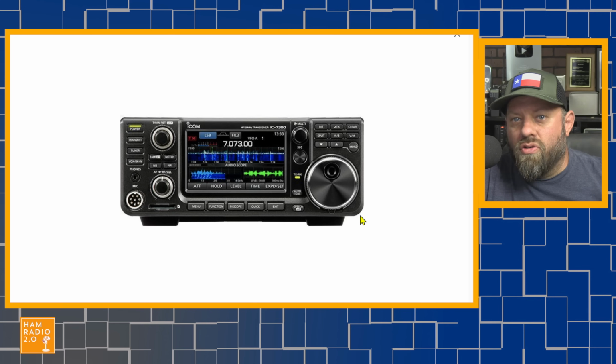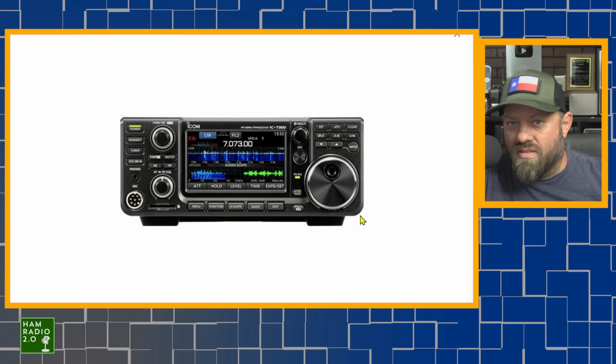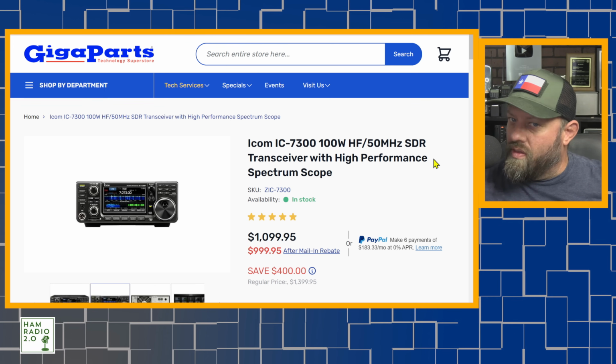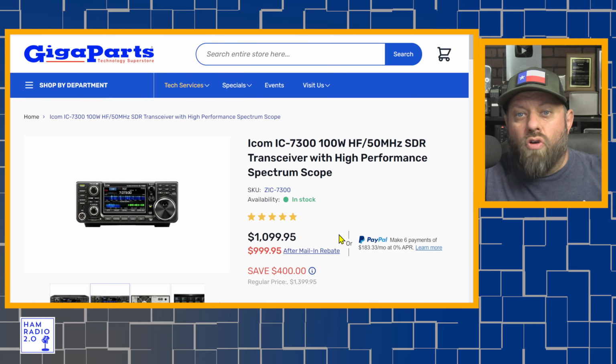Great to put into one of those Apache cases from Harbor Freight. Great to go in a backpack. Gigaparts has a sleeve for it that fits in their Explorer bag. They've got a sleeve for several of the radios we're going to talk about today. So the IC7300, although a little bit long in the tooth, because it's been out for more than 10 to 12 years, comes in at $1,100 today, $999 after mail-in rebate from ICOM. But it is also a great radio used by lots of people still today.